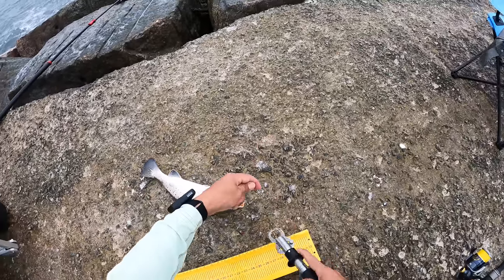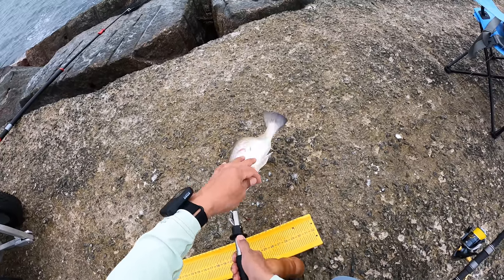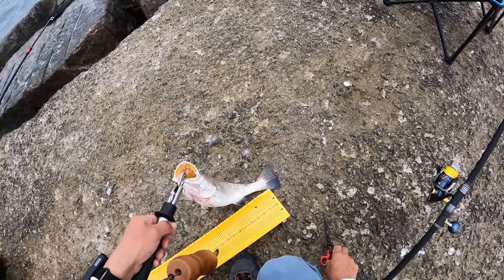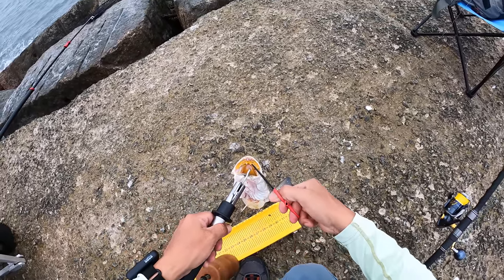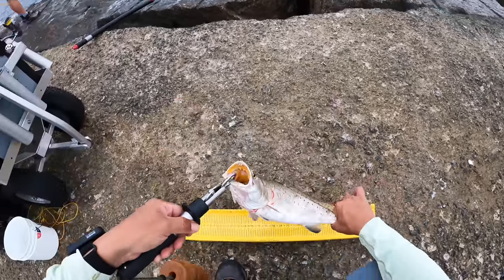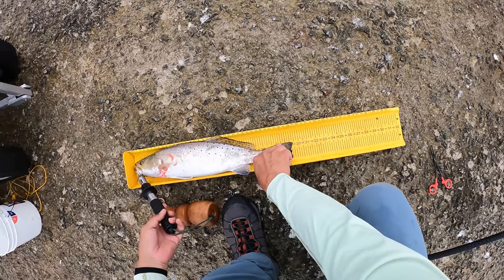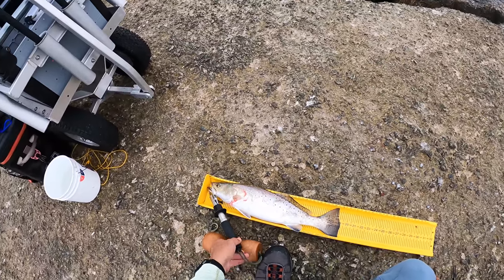Gosh, it has been a phenomenal bite. I mean, we're talking just absolutely phenomenal. Ice chest is gonna be full today. 19 and a half. Oh my gosh. You gotta love results like this.